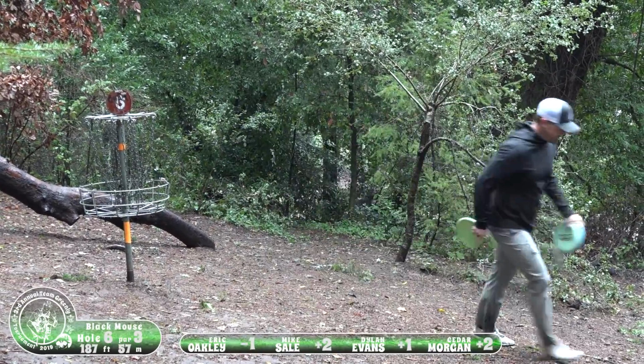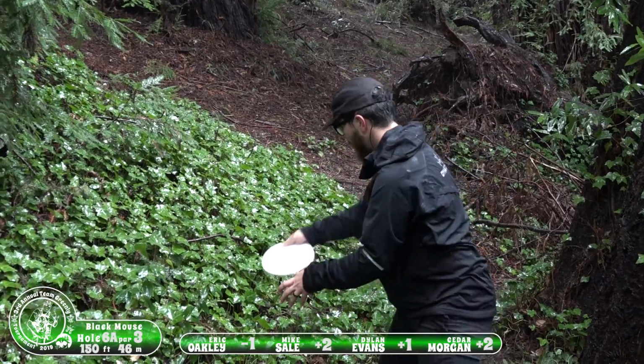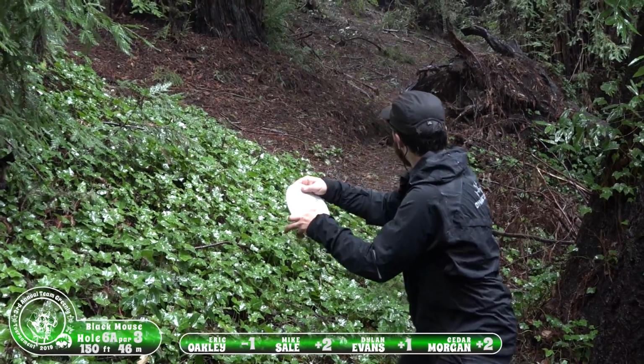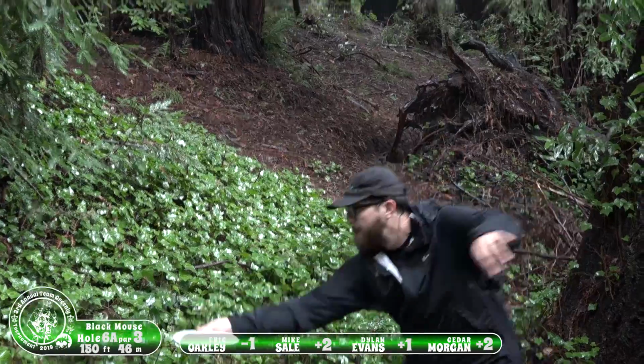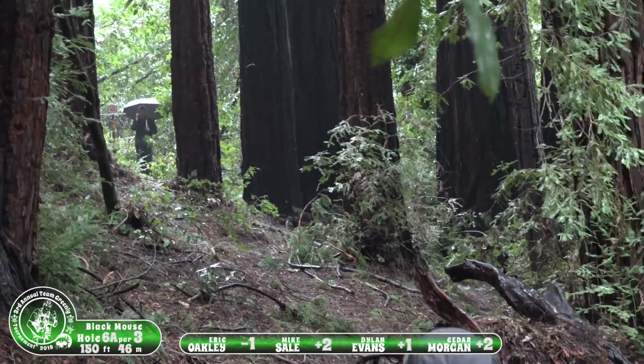So that wraps it up for hole 6, and coming up is hole 7, and this is the quick poocher for 150. Kind of almost a must get unless you hit one of these first trees, and then you might be in trouble. Yeah, you just got to hit that gap or not.